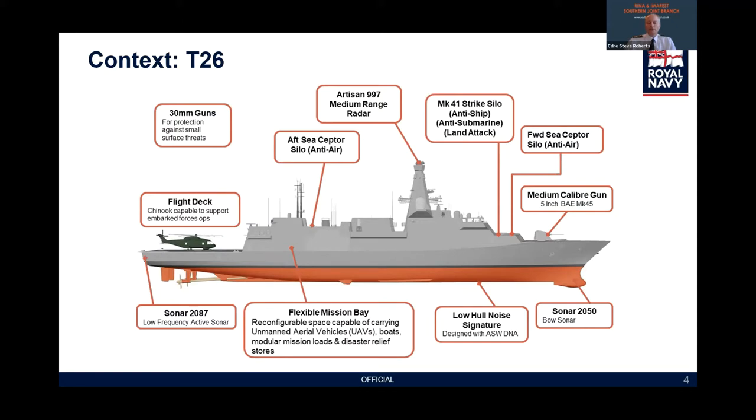Whole range of weapon systems and sensors, but her main purpose, I would point out, is that low hull noise signature. So she's completely designed with anti-submarine warfare in mind, with the sonar sensors, the ability to defend, and the ability to prosecute through embarking organic weapons via rotary wing. But also there's a nod to the future.